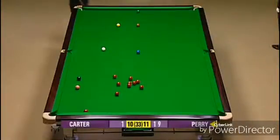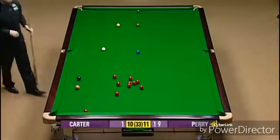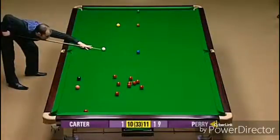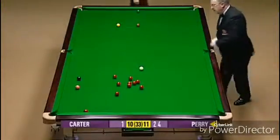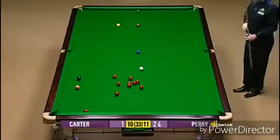Well, he's going to have to concentrate on blues. The pink is available, but I think we might see Joe just trying to pot reds and blues here. As long as he keeps getting the correct side of the blue.